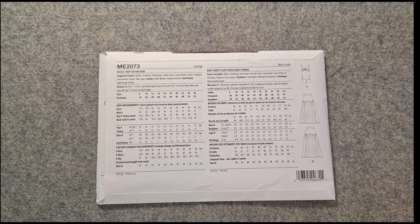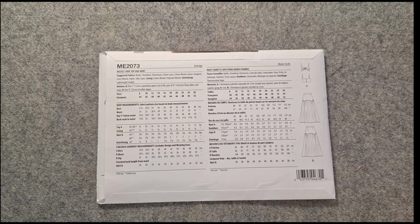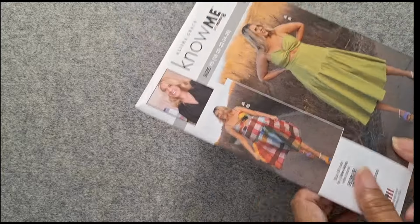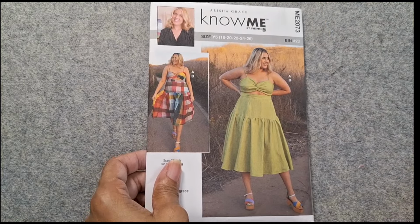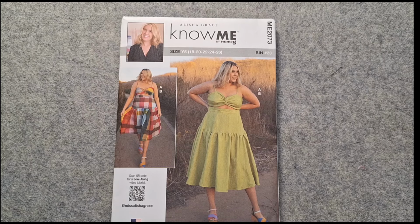It does have a zipper for the skirt. And you need some brush sliders and what else? Rings. A lot of work for that. All right. Oh, I forgot to say, that's by Alicia Grace.